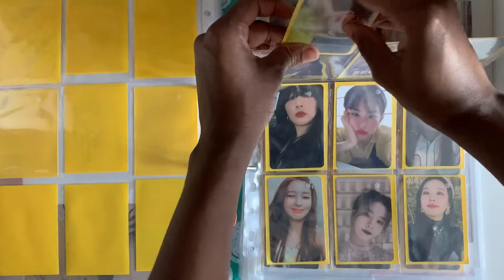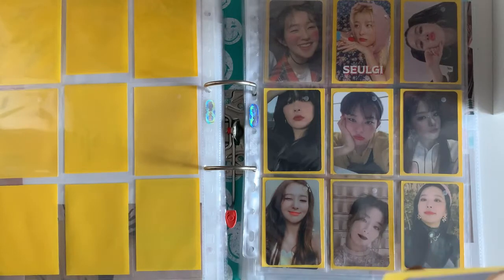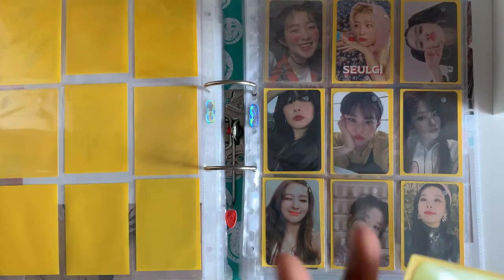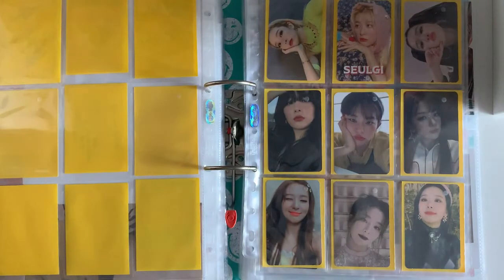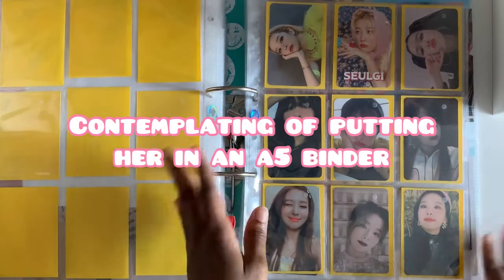And this was the card, and honestly, Seogi does a lot of horizontal cards. Biggest fan of them, just because, you know, 9 pockets. But I do really like the card itself. I really didn't have a preference between this one and the other one. The only thing would have been, yeah, the other one is vertical. Happy to have this page complete finally.